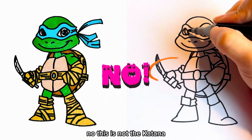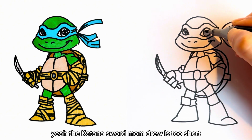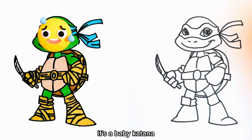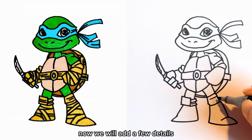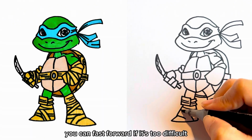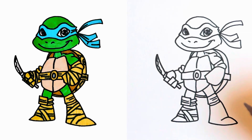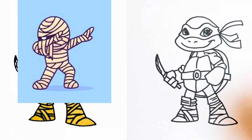No, this is not the katana. Yeah, the katana sword Mom drew is too short. It's a baby katana. We've almost done drawing Leo. Now we will add a few details. These are only nice to have. You can fast forward if it's too difficult. His feet and hands look like a mummy.